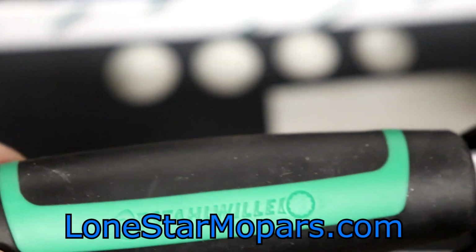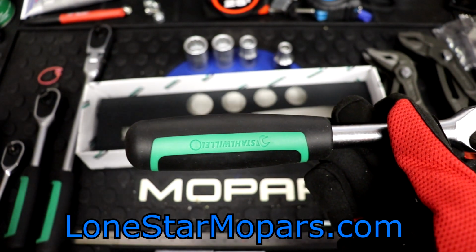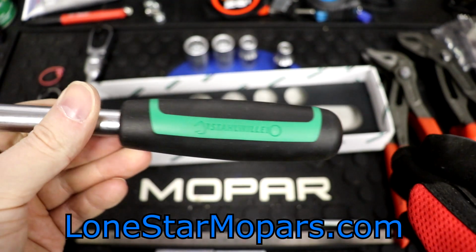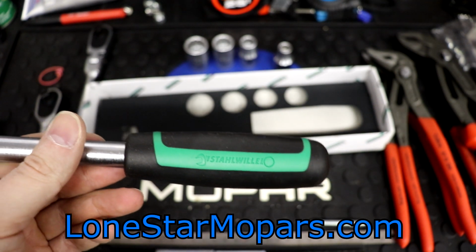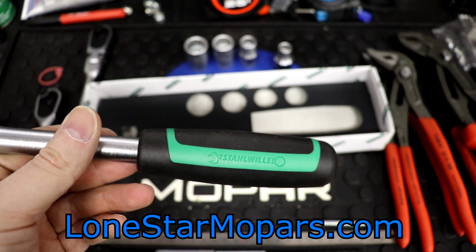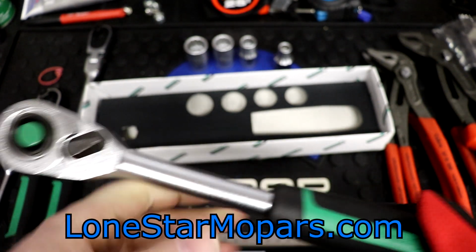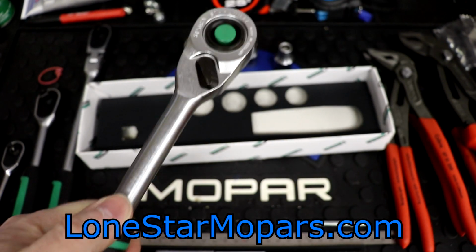These handles, you either love them or you hate them. I'm not a huge fan of them on the screwdriver. I like their 3K a little bit better. But I will say I have these on picks. I liked the picks so well, and I actually needed them at work. It's a long story, but I bought 2 of those. They have this exact same handle style. And then, of course, on the ratchets, I don't mind this at all.